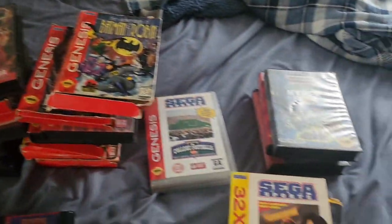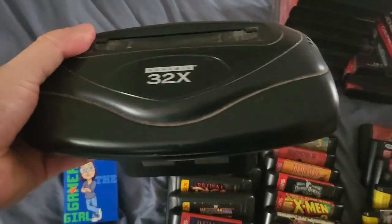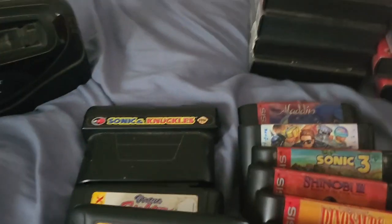Alrighty, here are all my Sega Genesis games. By the way, here's my 32X, I still have that. I did get rid of the Sega CD because I rarely ever played it. But I've always had a soft spot for the 32X.